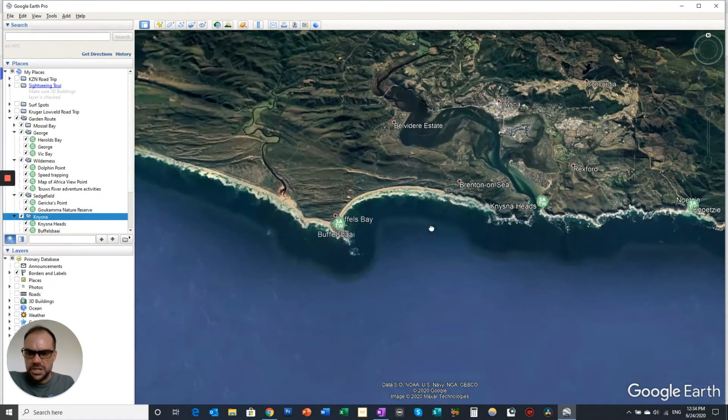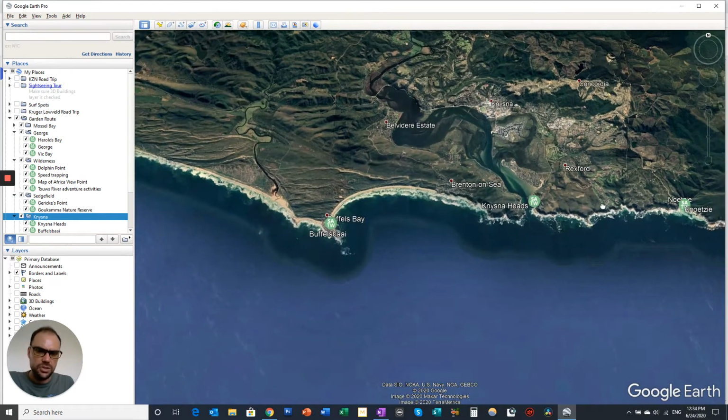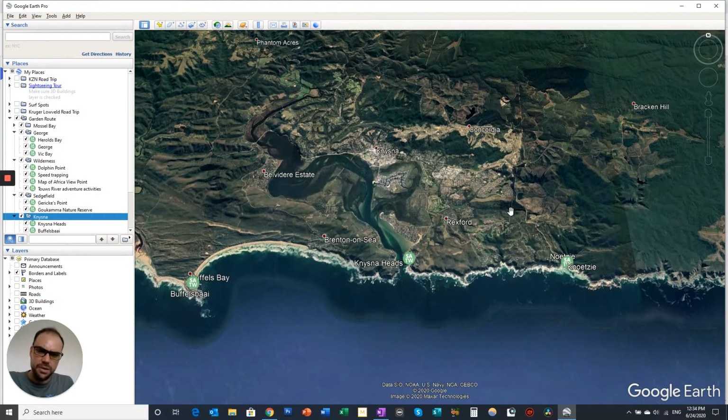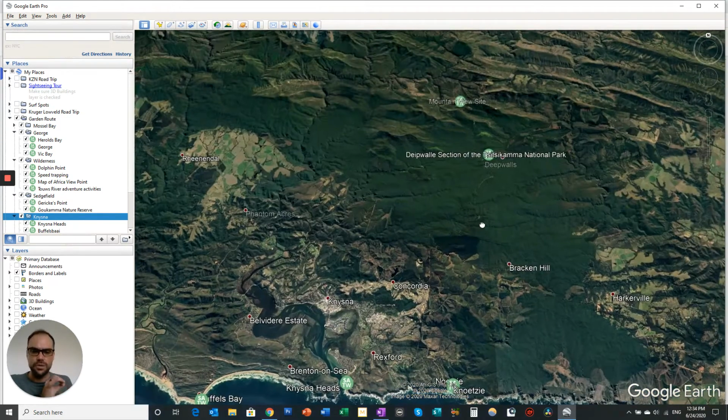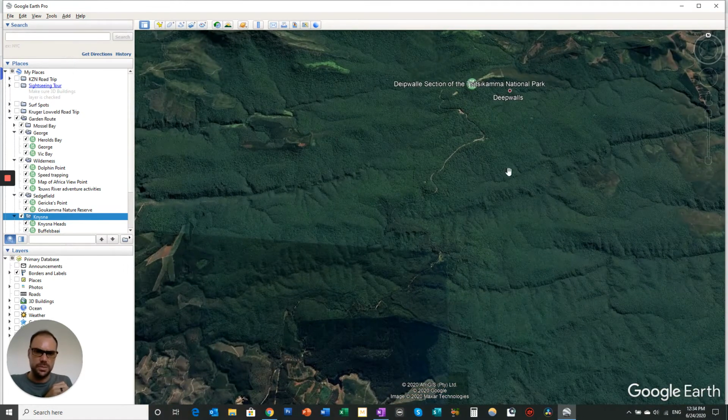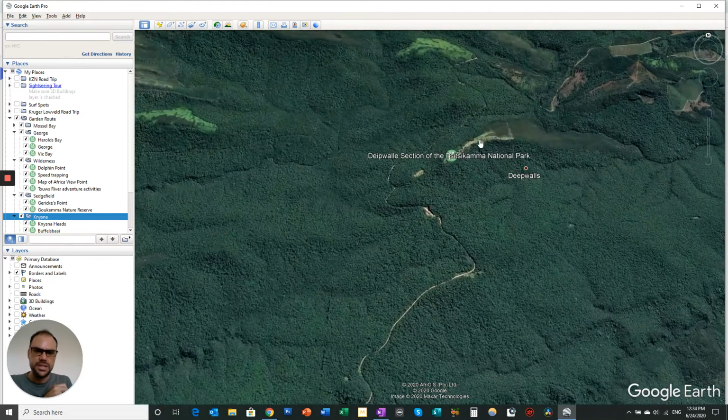If you want to get some beach time in, then Buffels Bay, just to the west, as well as Noetzie are notable mentions in that regard. But for us, when we come to Knysna, we really come for the forest. And this whole giant patch of green here is what I'm talking about. What we're looking at here is the Diepwalle section of the Garden Route National Park.